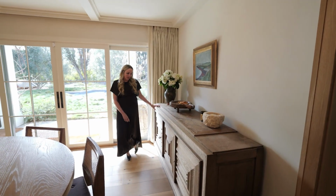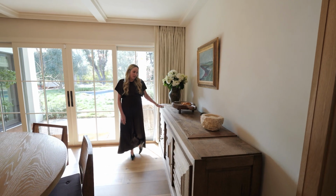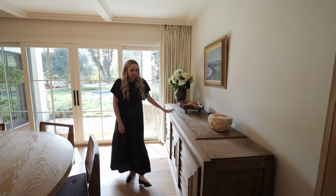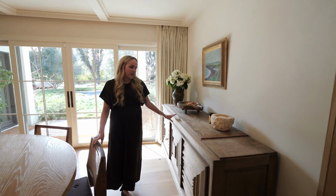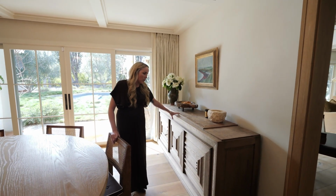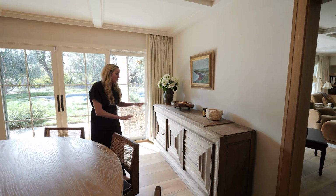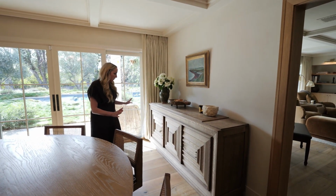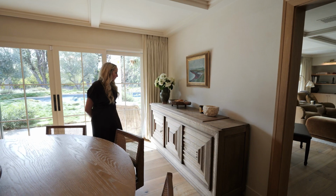This piece over here is by Charles Dudouyt, another favorite furniture designer. He designed this in the 30s, and it's white oak with a beautiful, antique patina that just tells stories. I absolutely love this.